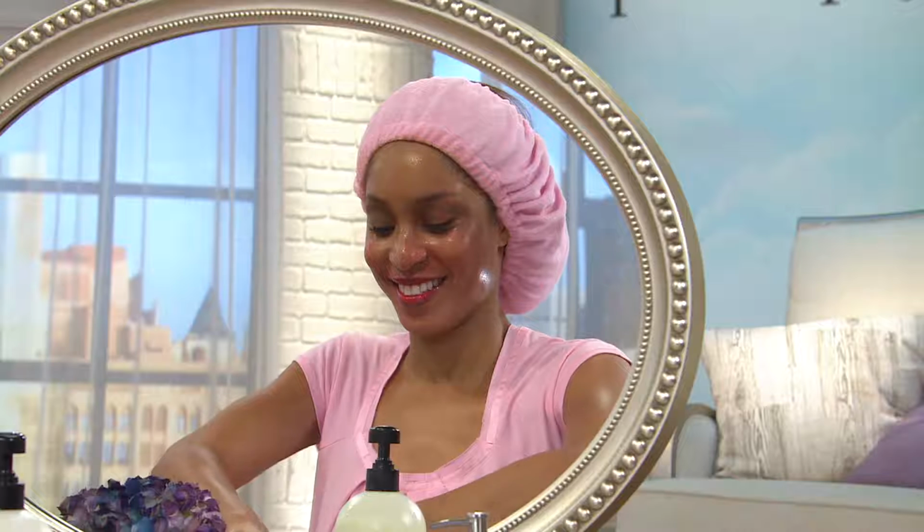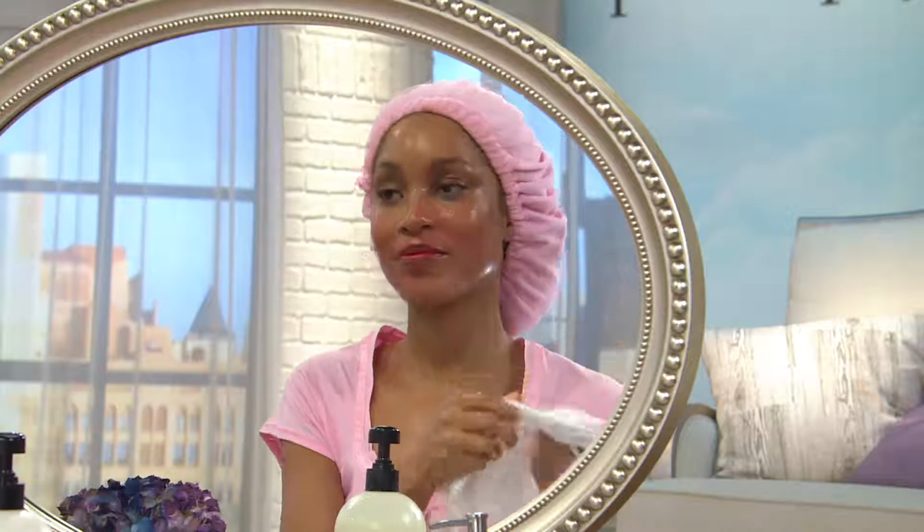What we're seeing Brenda do right now is use Purity, right? The Purity Made Simple, all over her eyes, all over her skin. This is why Kirsten and I talked about it being for all skin types, including sensitive.